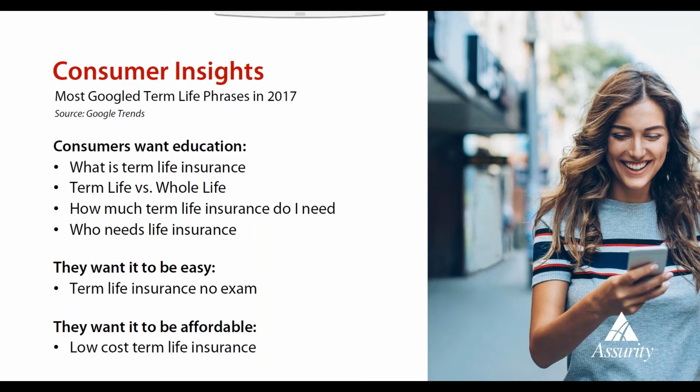So if you're working with someone that maybe recently bought a house, you can give an example of someone you just recently worked with, and that's why they purchased the life insurance, because they wanted to cover their mortgage if something ever happened to them. And the last couple things you see there, they want term life insurance with no exam, and they also want low costs on that term life insurance policy. So the good news is, with our Assurity term product, you can accomplish that.